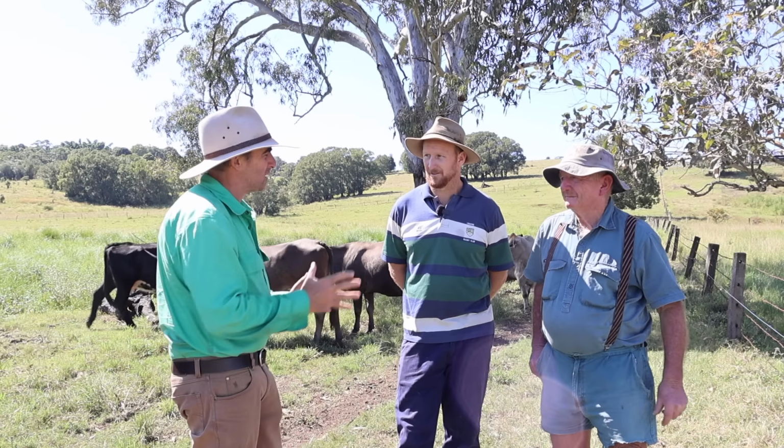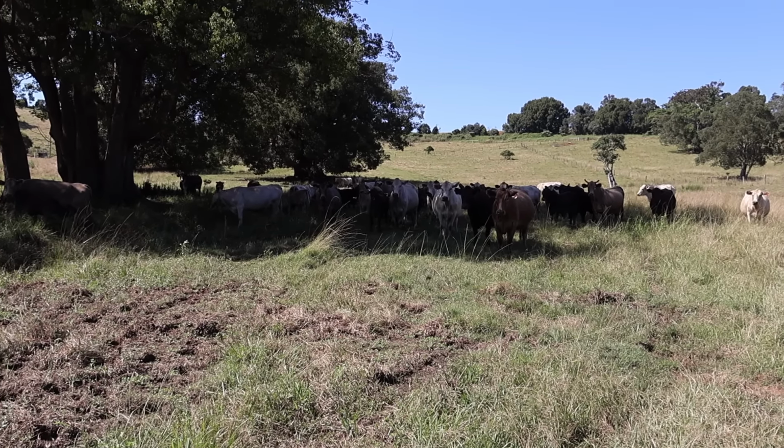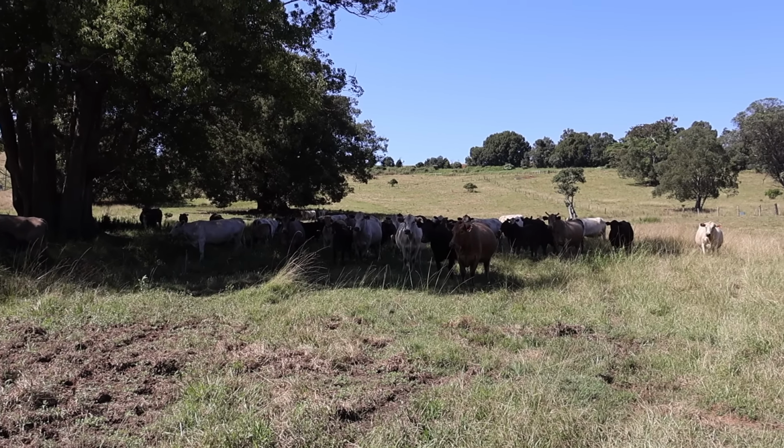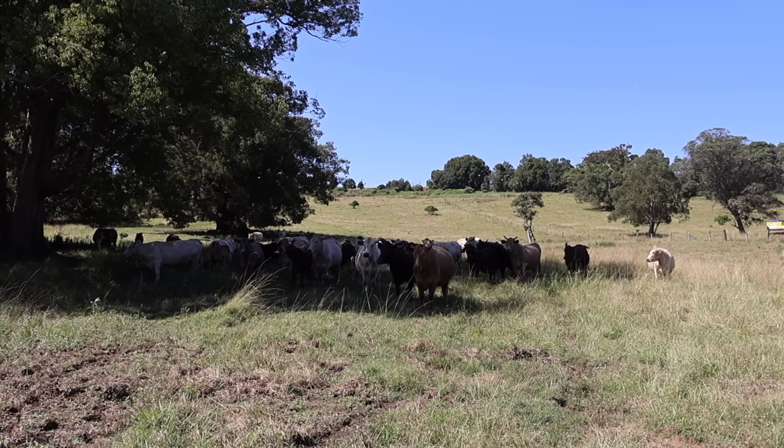Glenn, John, a little bit of details about the property. How large is the property? Dad's got several properties here, a few across the road adjoining. It's just about 680 acres, plus another property at York Lake near Casino.